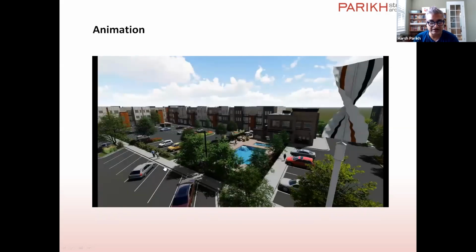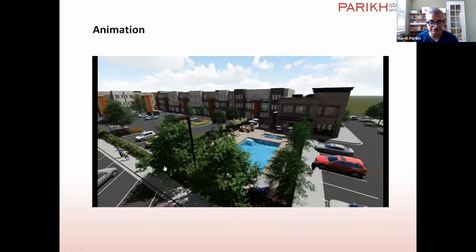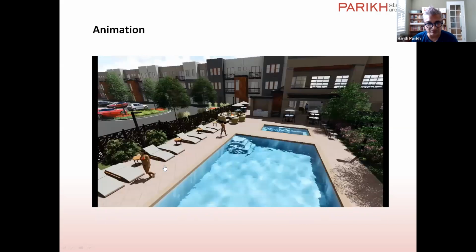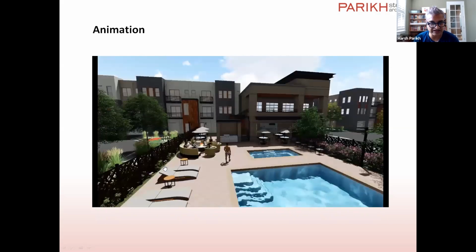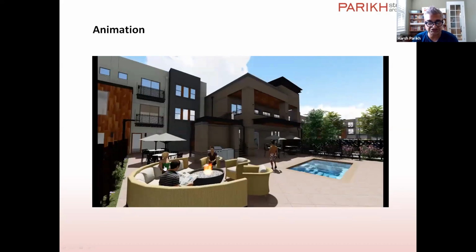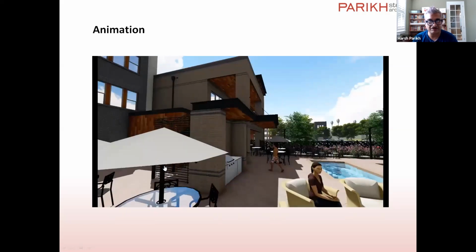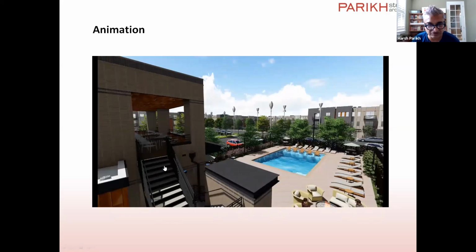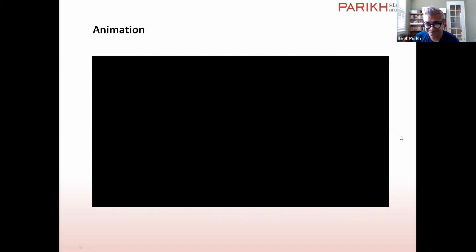And a quick flyover over the pool. Someday the landscaping will actually get this dense, and we'll have the full effect of the landscape screening, a fire pit, grill, outdoor kitchen, and that stair directly connecting the clubhouse second floor, so that you can impulsively go down to the pool after possibly a workout upstairs.